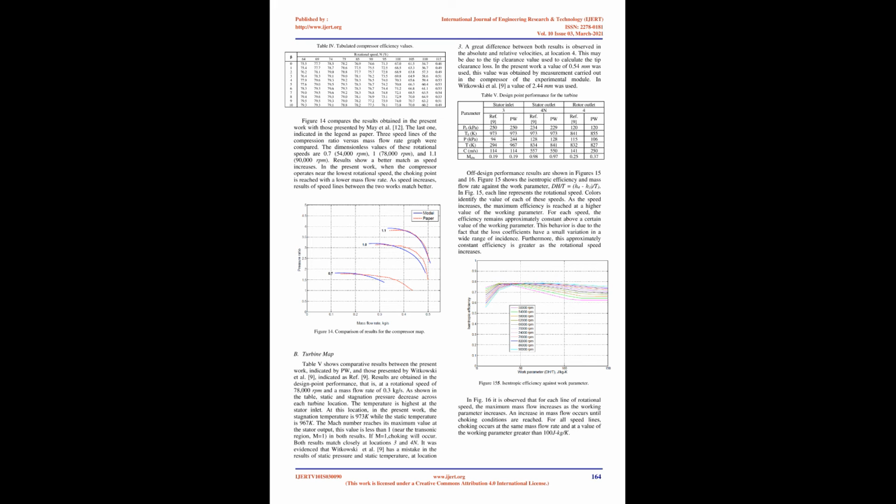Surging is associated with a sudden drop in delivery pressure, and with violent aerodynamic pulsation which is transmitted throughout the whole machine. The line joining the maximum mass flow points for each rotational speed is called the choking line, that is, no further increase in mass flow is possible beyond this line.